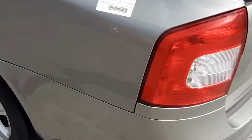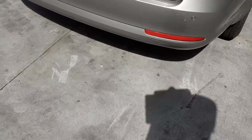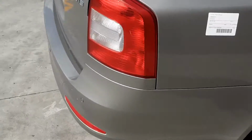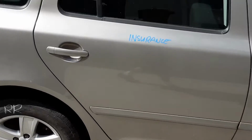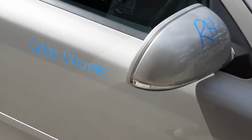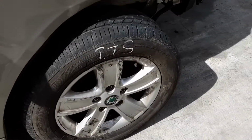tyre, left hand tail light, tailgate appears to have no damage, tidy rear bumper cover, park sensor type, right hand tail light, right rear 15-inch factory alloy mag with a good tyre, right rear door appears to have no damage, right front door has one small dent, right hand power door mirror and a right front 15-inch factory alloy mag with a good tyre.